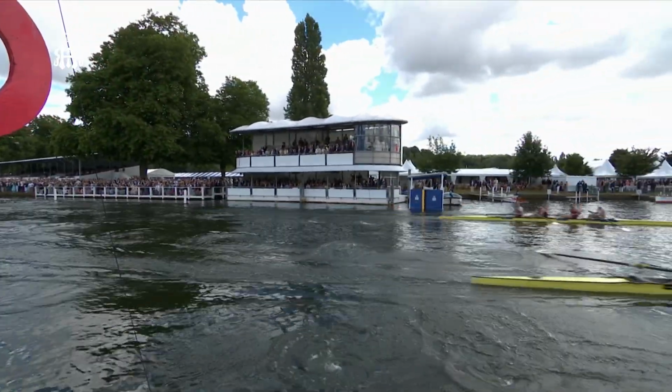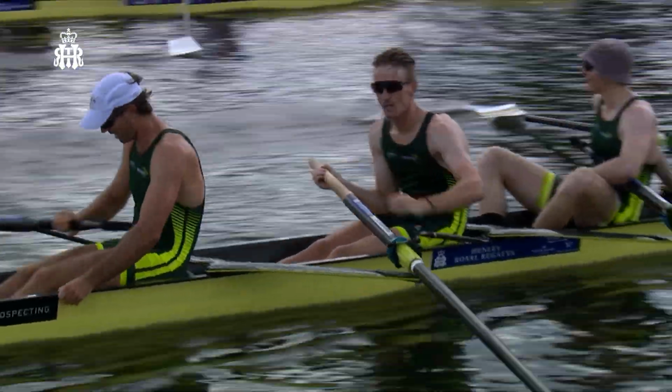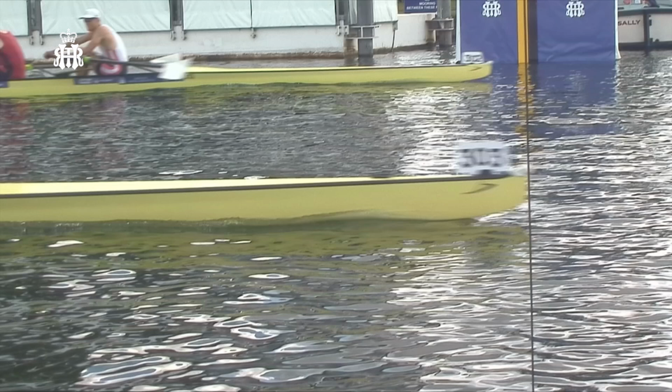Whoa! That looked like a dead heat to me, Matt. Well, we're going to have to look at the photograph. For me, I think the Australians may have it by 10 centimetres, but it's all... Looks like the Australians got it on the surge.